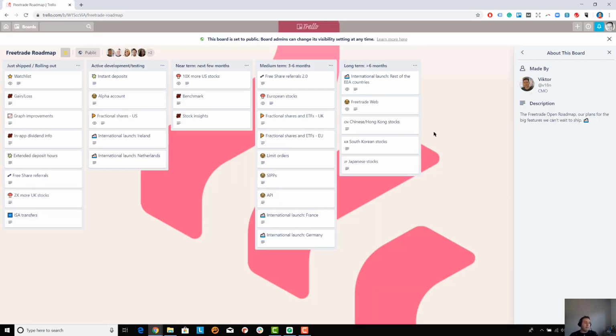So I reckon Freetrade's got a lot of exciting things coming. Personally, I'm excited about the fractional shares in the US. Super excited about the extra US stocks. Really excited about the benchmark and stock insights. And then for me, the API and SIPPs are pretty exciting. Free share referrals too, but Freetrade Web is definitely for me.